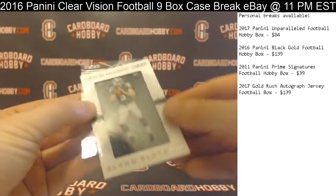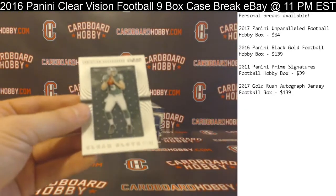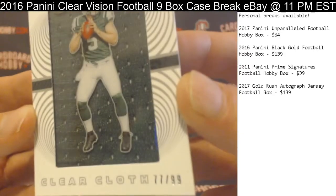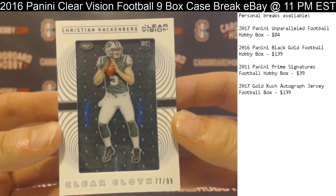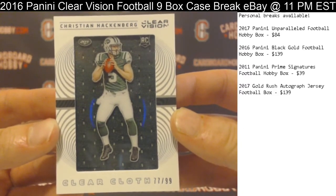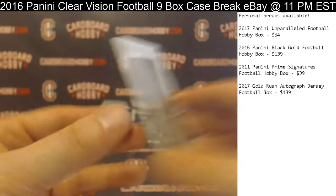Jets Hackenberg, clear cloth, jumbo rookie relic. Jets on the board here. 77 out of 99 on the Hackenberg. Clear cloth, jumbo rookie relic. Jets. Nice Hackenberg for your Jets.